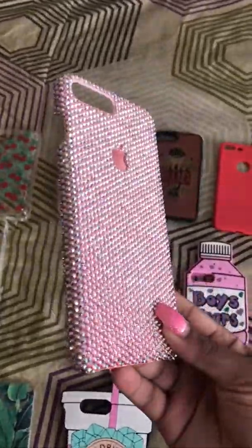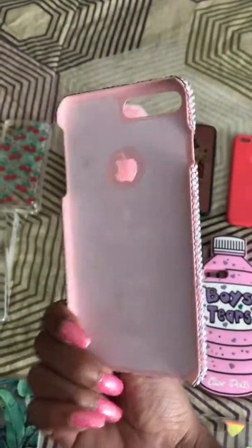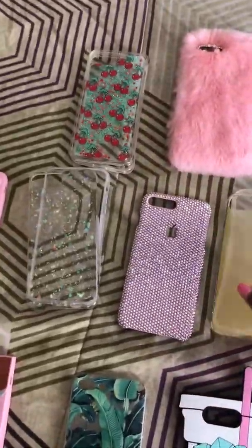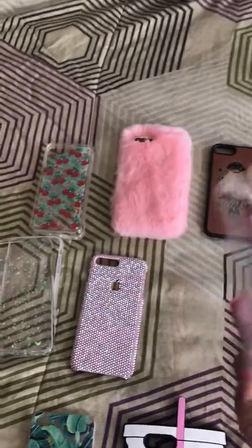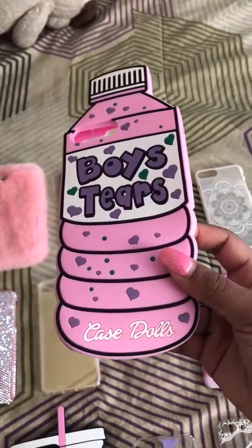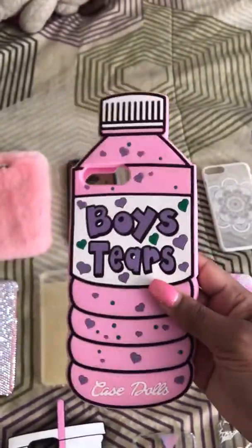This is really pretty. It's like a pink crystal case. The inside looks like that. It's kind of a little dirty in there, but it's really cute. And then I just have this one. This is a Casemate case. This is the first case that I got when I got the phone. And I just got this one today, which is from eBay. And it says Case Dolls Boy Tears. So I think I'm going to wear this today.